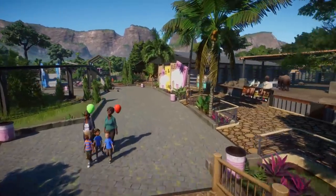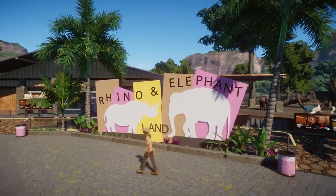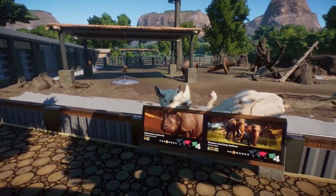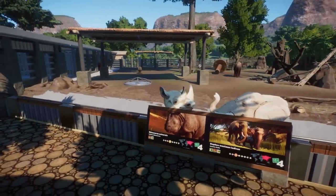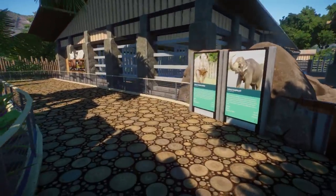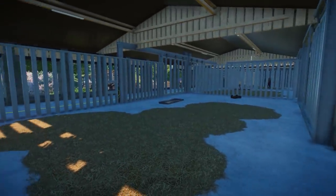Wow, that looks amazing. Rhino and elephant, just look at this sign! Oh my god, there's so much inspiration going on here in Bobson. This is just so good. Wait, what? Oh, these are also signs. For a second I thought these were statues, but gosh, that's so good. Yeah, some more signs right over here with some more information. And you can also look inside here. Wow. That is so cool.